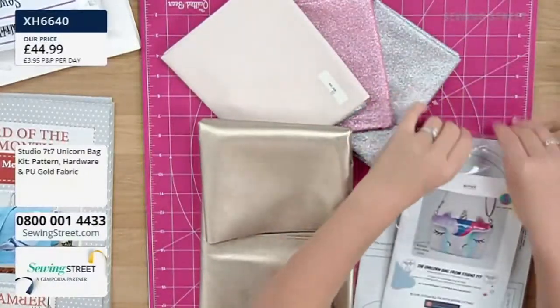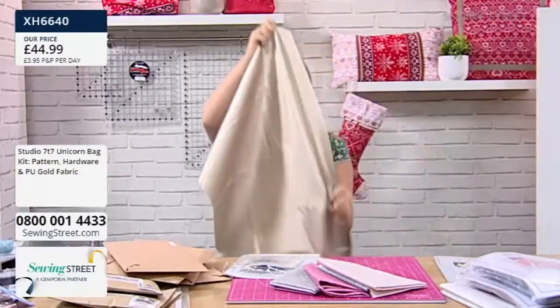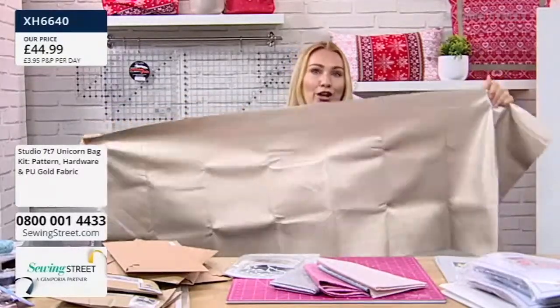Me and Maisie should have matching ones. Oh, yeah, great idea. It'd be so cute, wouldn't it? Matchy, matchy. But look at how much PU you get. You're definitely going to be able to get two, if not three bags out of that, aren't you?